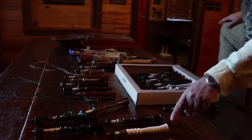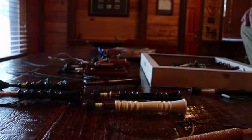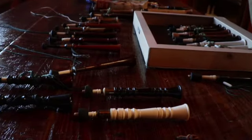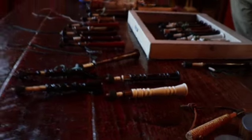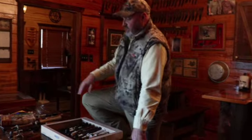Then you got Zach Farmer here. There's an elephant ivory, and then I think that's Coca-Cola. That's made by Zach Farmer. He's a reverend up in South Carolina. He's an older guy too. Older fella, yeah. Most of these guys are old. They're the ones that I have.